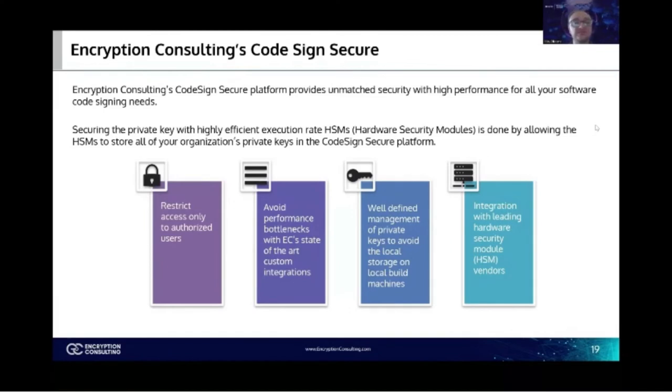process is secure. And going along with this, CodeSign Secure focuses on restricting access only to authorized users, and any management of keys is done on these hardware devices, these hardware security modules. So you don't have to worry about it being stored on a computer in a software-based storage system and that causing any type of issue for, you know, a threat actor getting onto your computer. Even if they do, they still would have to get it from the HSM, which is not possible.